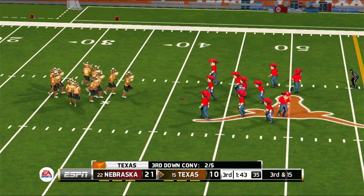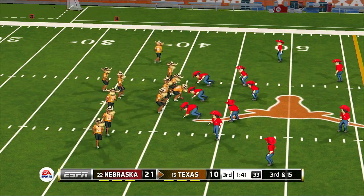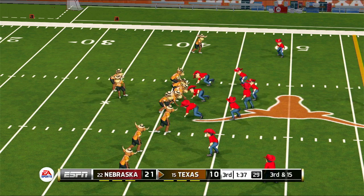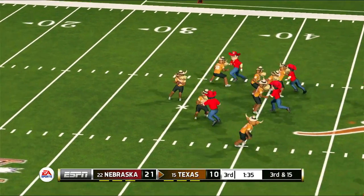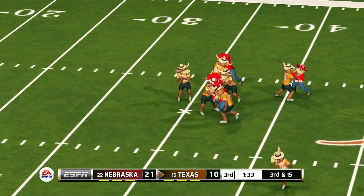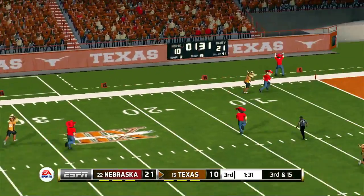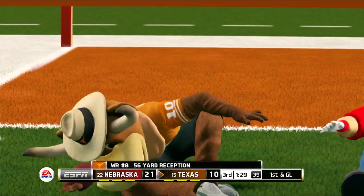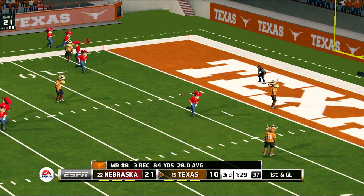Man left. Three down. They'll spread the field with five wide. Kill, kill, kill! Going deep, lays it out there. Got him again. Spectacular play, and now it's first and goal.